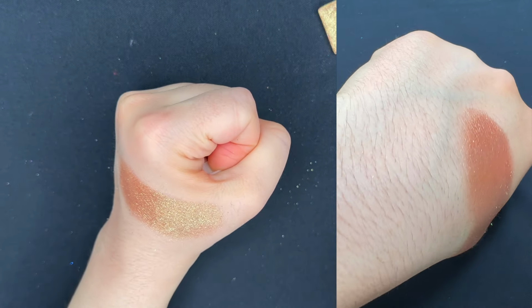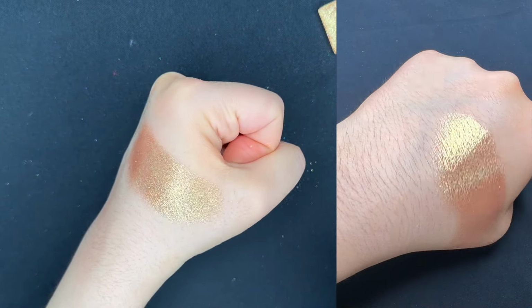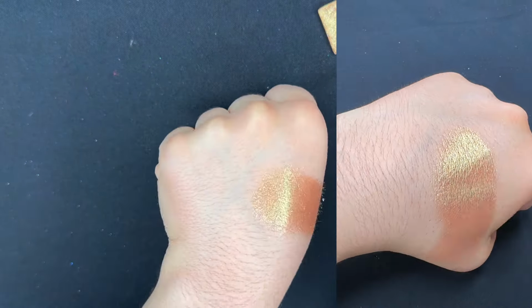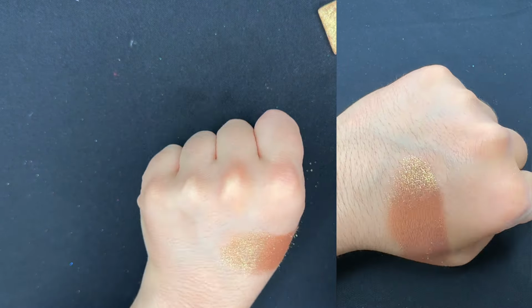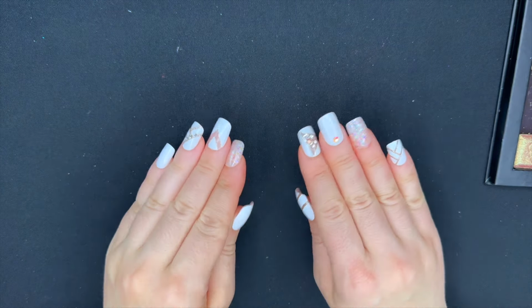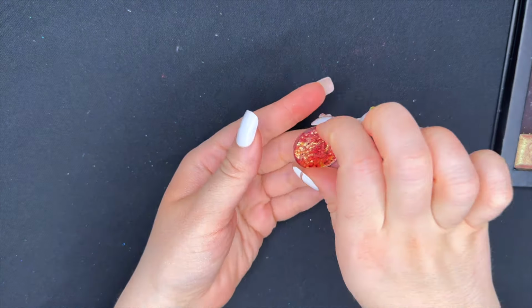There's also a little bit of a greenish shift from some angles, but that's okay. It's not a big deal. We have the red part, we have the gold part. I love it. This next shade I absolutely love because it, to me, represents the sun.